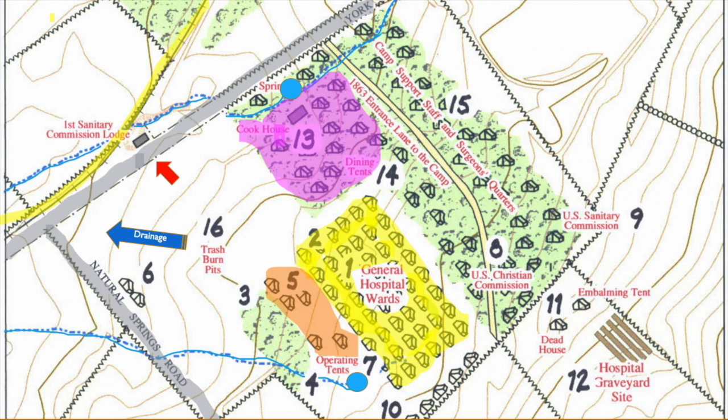they also need water by those operating tents. Camp Letterman also has roads that bring patients in and take them out. Very much so, it has all the characteristics of a modern hospital with admission, discharge, surgical areas, kitchen areas. There's places to bring supplies in, places to handle trash. Camp Letterman is a powerful hospital, although a temporary one, located here at Gettysburg.